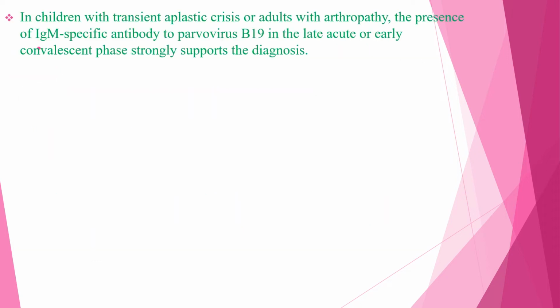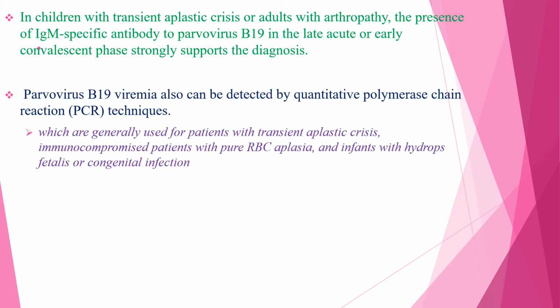In children with transient aplastic crisis or adults with arthropathy, the presence of IgM-specific antibody to parvovirus B19 in the late acute or early convalescent phase strongly supports the diagnosis. Parvovirus B19 viremia also can be detected by PCR, which is generally used for patients with transient aplastic crisis, immunocompromised patients with pure RBC aplasia, and infants with hydrops fetalis or congenital infection.